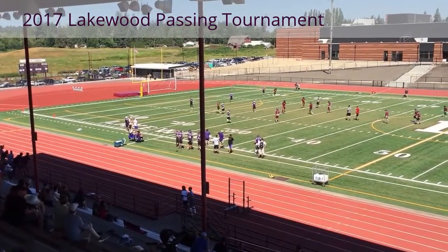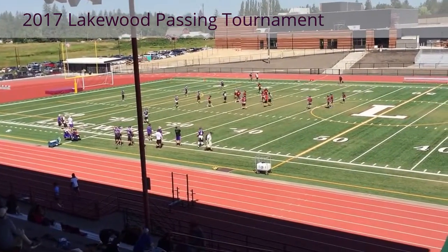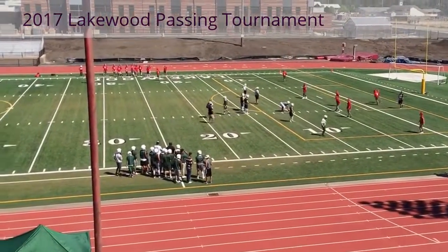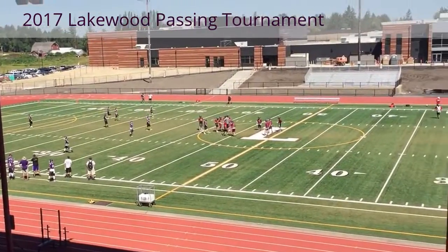This is the Lakewood Passing Tournament. We have 27 schools here today. We have two teams going at each end of this field here. Mount Vernon, Stanwood. Looks like maybe Lakeside and Lake Stevens.